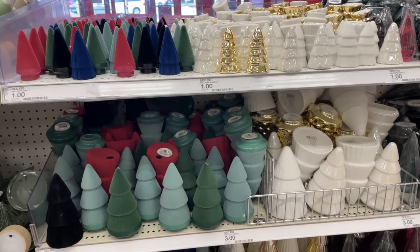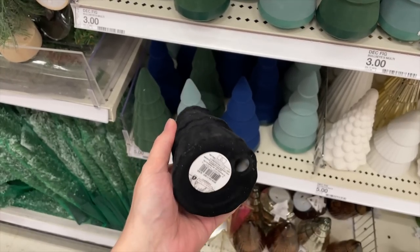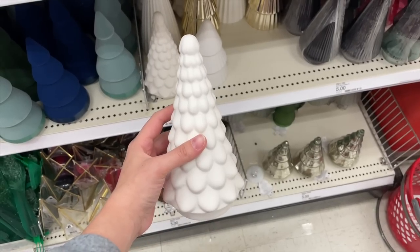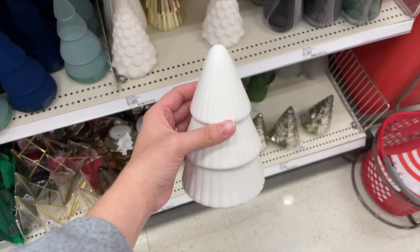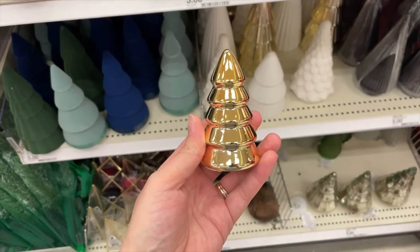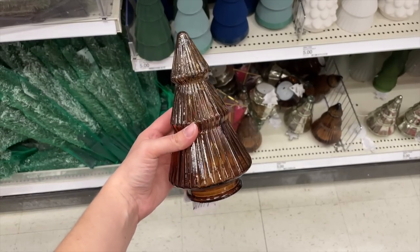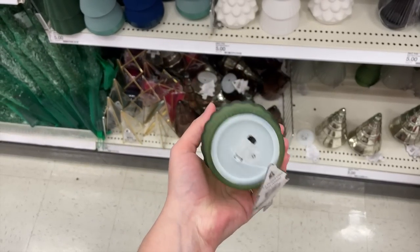All right, you guys, so the first area that I took a look at was the Target dollar spot. As you can see here, they had tons and tons of the little trees to choose from. All of these were different price ranges from $1 to $5 depending on the size, and they had lots of colors. As you can see, they had some velvet ones, they also had some ceramic, and then they had some glass ones as well, and then some that looked kind of like the mercury glass too. All of these were different price points and colors, but they were just really pretty. They had some that were more neutral with the white and golds and blacks, and then they had some with pops of blue, and I want to say there was some that were kind of a purplish tone as well. So definitely check out the Target dollar spot if you're looking for little mini trees. I really like the ones that had the lights in them as well, and most of those were $5, which I thought was a really good price point.